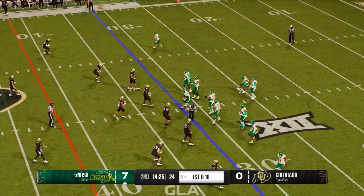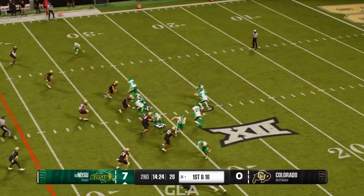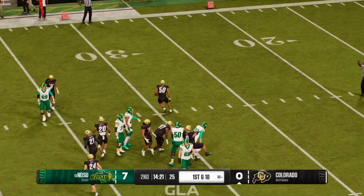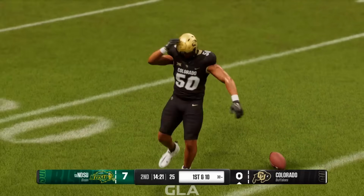And we'll see the offense make its way onto the field here, hoping for a successful drive. He'll keep it himself. And that ball is live in the backfield. Defense covering it up and not letting the offense get it back. It's a turnover.